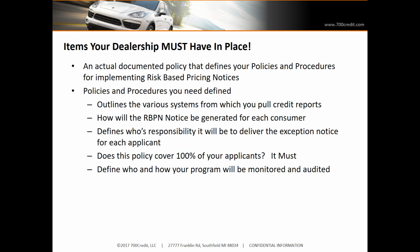We come across dealers all the time that say, no, I'm compliant with risk-based pricing. They're pulling credit reports maybe within eLeads using our utility, but they're using a third party's web app somewhere, an online credit application that's pushing credit apps and it's not pushing them into eLeads, and it's just sort of hanging out there, and they're not delivering notices. So make sure that every place that you're pulling credit reports from, you're delivering notices.